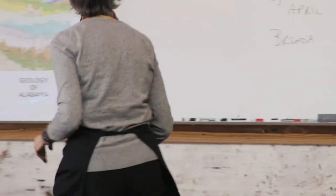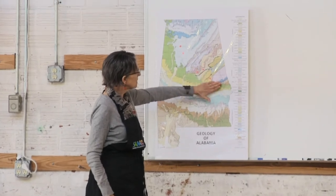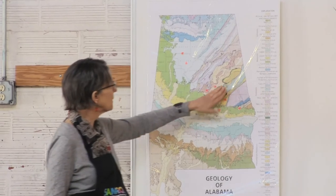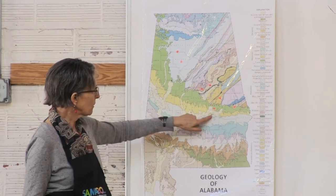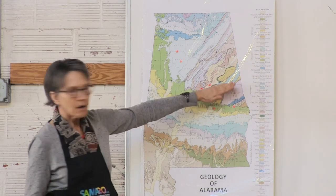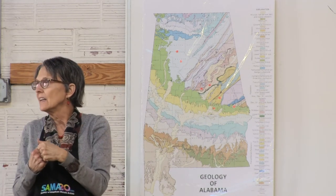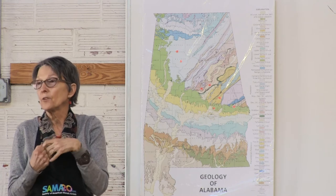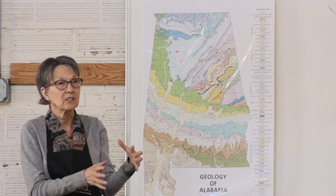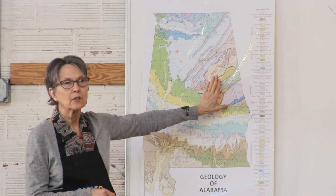And then all of these rocks, this is Chambers County, Randolph, Talladega, to give you some idea. Birmingham is right here, Montgomery is right here. So all of these rocks are very hard, they've been squished, they've been heated to the point that they change, they metamorphose. They started off as one thing and they transitioned into something totally different. And these rocks are also very unique for the country.